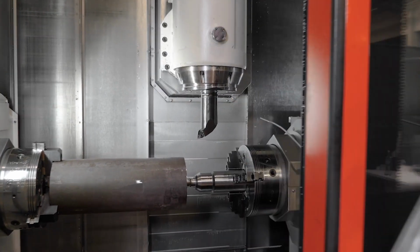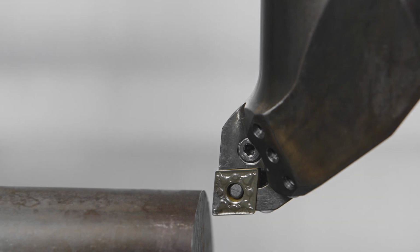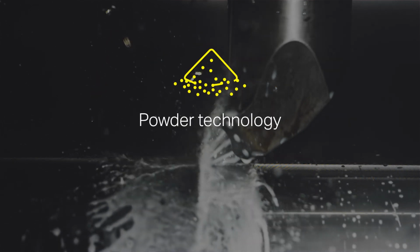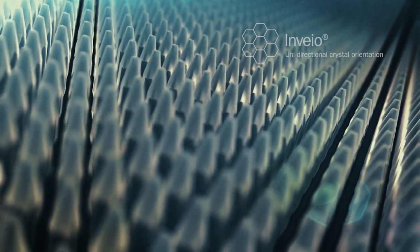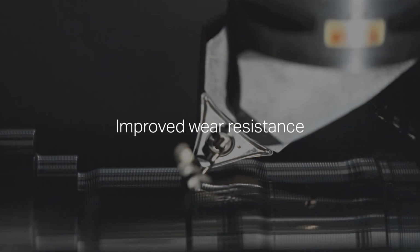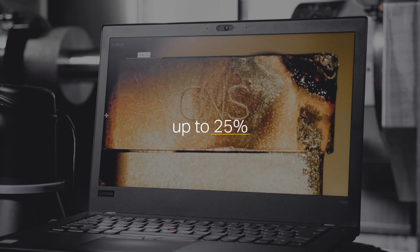The new steel turning inserts GC4425 and GC4415 are refined in every aspect. The best aspect from each technology enables them to outperform and help you gain an edge in steel turning. The second-generation Inveio coating technology improves wear resistance and offers a massive increase in tool life of up to 25%.